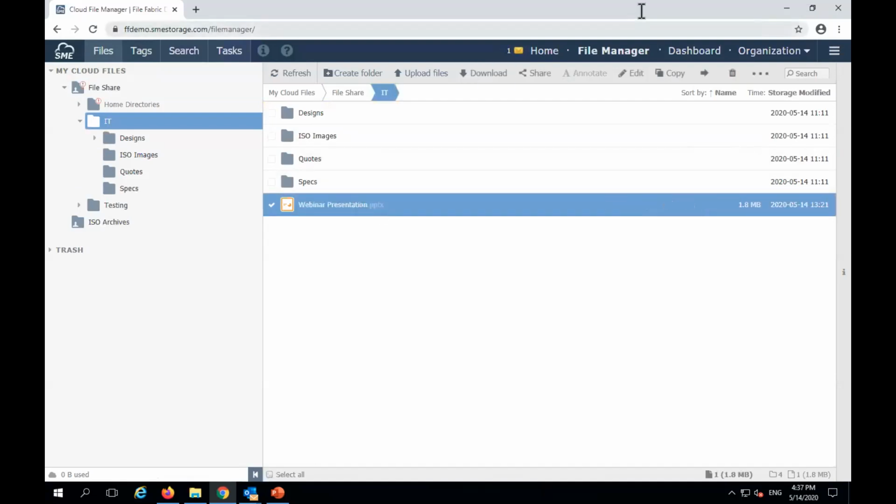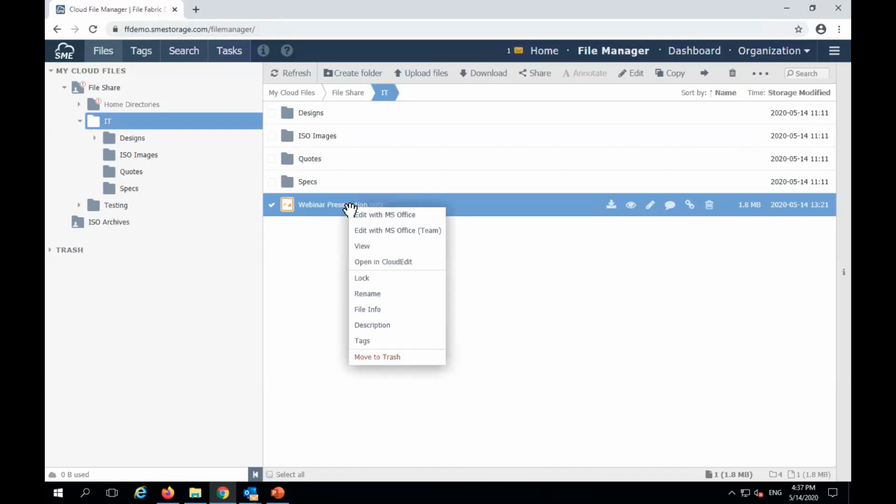We can see, for example, our webinar presentation. If he wants to work with these files directly from the web browser, we've got integrations with, say, Microsoft Office Online, or we can open this document up locally on our desktop. In my case, I feel like opening this up in Office Online. So we open this document up, and we can now work on it directly from our web browser.